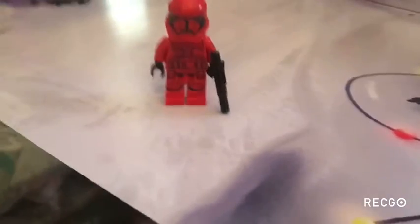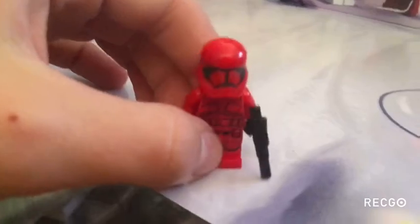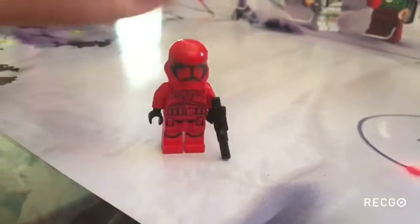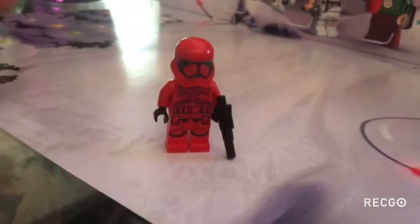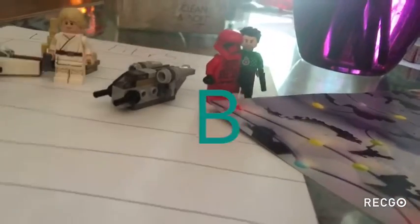Day 7, we have a Sith Trooper. Say what you want about The Rise of Skywalker, I actually liked what the Sith Troopers looked like. They look cool all in all. I really think these are pretty awesome figures. The helmets just look sick. That's just my personal rating, but it is a minifigure, and the minifigures in this set are pretty cool. I believe that this could be an easy B tier, so we'll put it in the B's with everything else.